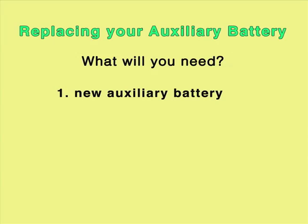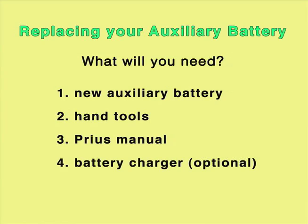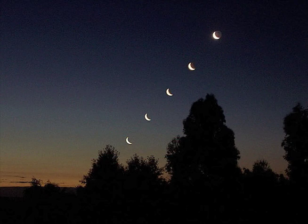Well, first you need a new battery, ideally purchased from Toyota. You will also need some hand tools, and I recommend that you have your Prius manual as well. You really don't have to have a battery charger because you can get started with jumper cables, and the car should charge up on its own during a long drive. A battery charger, like the one shown here, is convenient though, if you already have one or can borrow it from a neighbor or friend. If you do use a battery charger, remember to keep the charging current under 3.5 amps. A completely discharged battery will usually take all night to achieve a full charge.